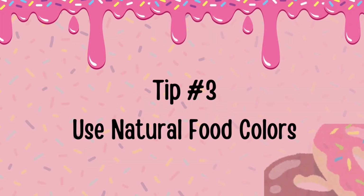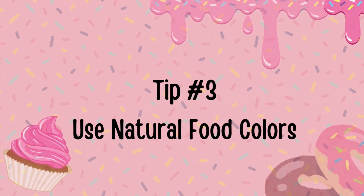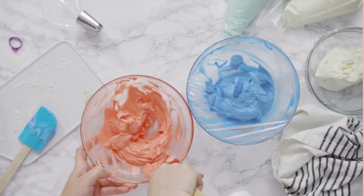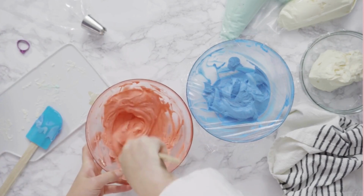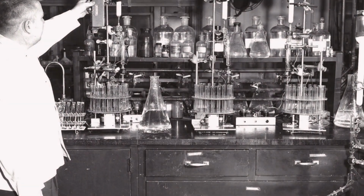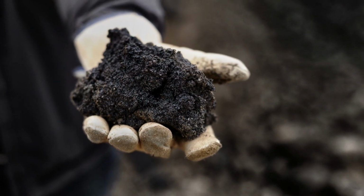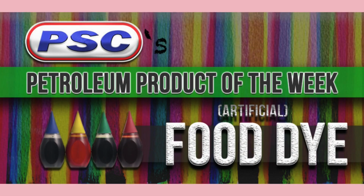The third tip is to use natural food coloring. It is important for food to look just as good as it tastes. However, artificial food coloring contains so many chemicals. Artificial food coloring was originally manufactured from coal tar, which comes from coal. Today, most artificial food dyes are derived from petroleum or crude oil.